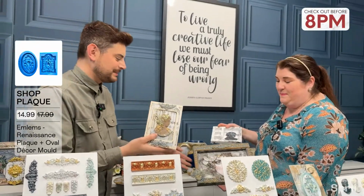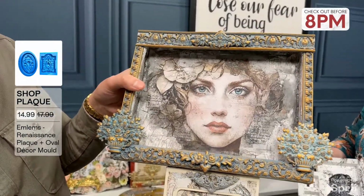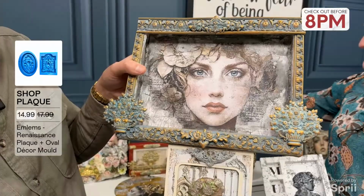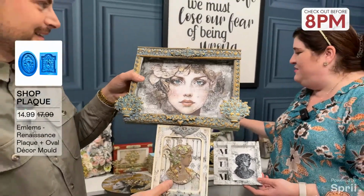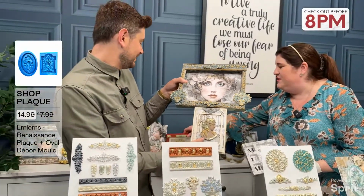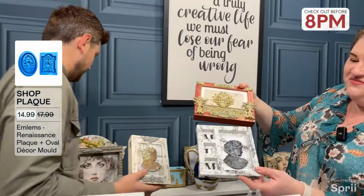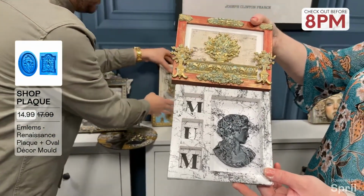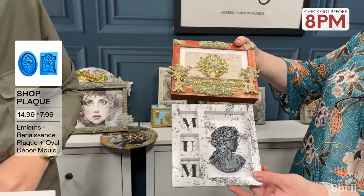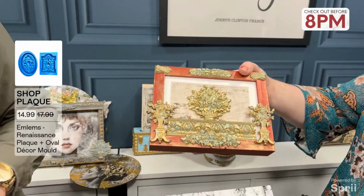I think it's so nice to be able to see all of the in-depth detail of these moulds on some projects. A little bit of a teaser, if you like, beforehand, because this is just exceptional. It's so wonderful to be able to see what you can make with these moulds. I'm super impressed. Incredible design. So I'm just going to gently put some of these back here. The paint techniques as well that the design team has used look very vintage, aged.